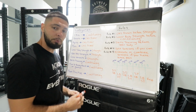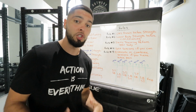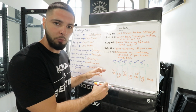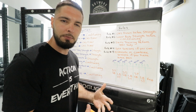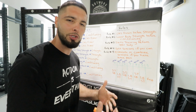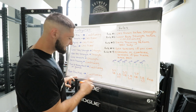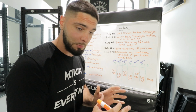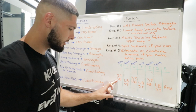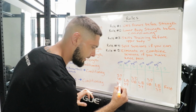Let's add something in. Let's add team practices in. Okay, team practice is conditioning. So if you can, you're gonna break this up into 2 sessions unless you have knee pain. So you would be doing one in the morning and one in the evening. Usually your team practice might be in the evening, so your workouts might be in the morning before you go to school or before you go to work or whatever you do. So let's say you have team practices. Let's say you can't split up the sessions. You have your skills training here, you have your upper body workout here, and then your team practice, because it's conditioning, would come right here.